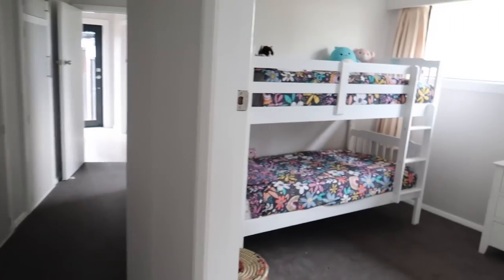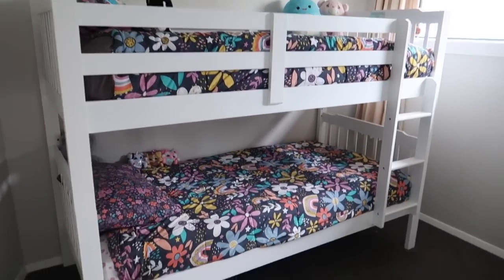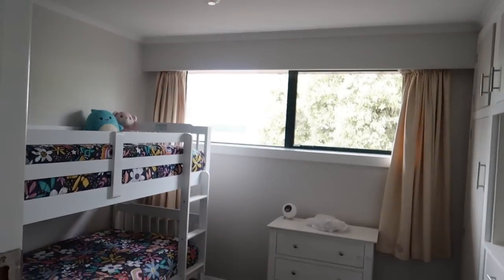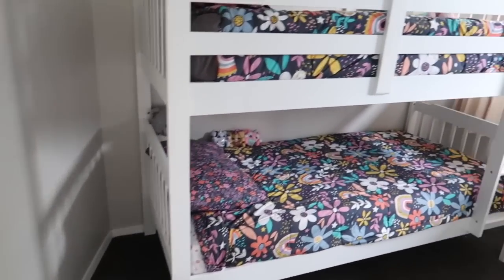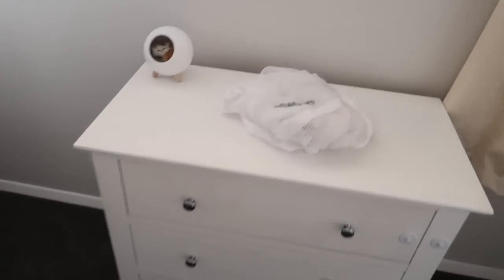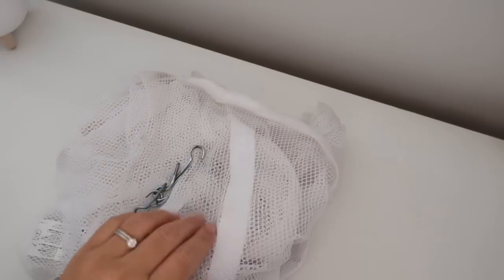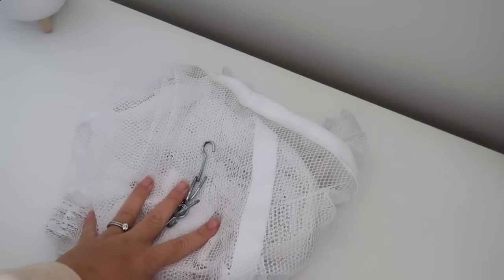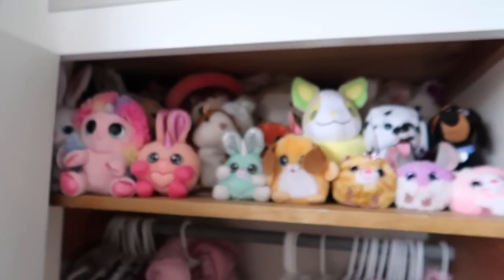Okay, so moving on to my girls' room. They have got bunk beds in here now, which is working much better, because as you can see, there is a lot more space in this room now. So I already know I need to get rid of these. That's why I've put them up here. This is their hammocks that they had in their old room at our old house, which held all of their teddies. So we're going to get rid of them. They've basically got all of their teddies up here in their wardrobe.